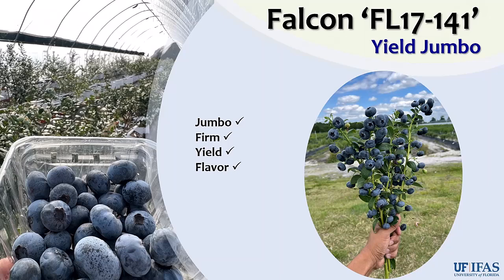So anyway, Falcon is a new variety that we released, and its characteristics are jumbo berry, very firm, with high yield and very good flavor. And actually, this is a true photo of some primocane fruit that I took a couple of years ago in Waldo, Florida.